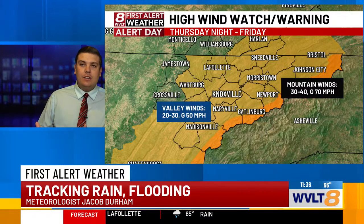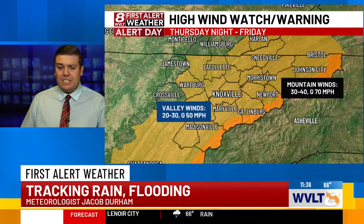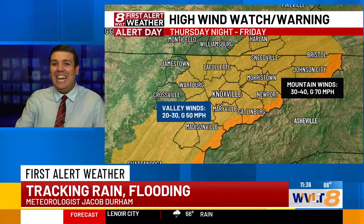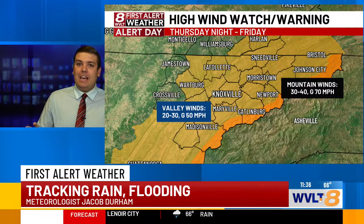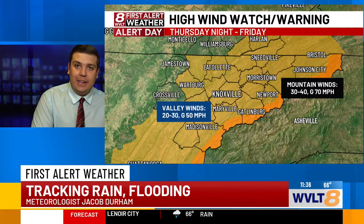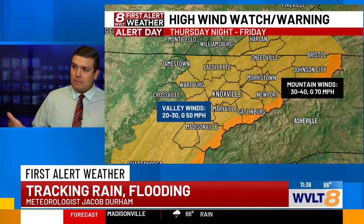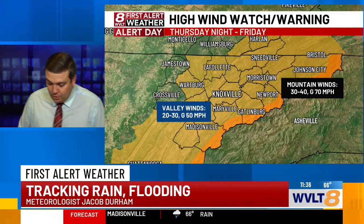Then that darker orange, you can see that kind of mixing in with that light brown or tan color, that's mountain winds. That's 30 to 40 miles per hour, gusting 70 to 80 at times. So this storm is going to pack a punch. It's coming in quick. It's going to come out and get out in a hurry as well. But we're going to have about a 12-hour stretch. Things could get a little dicey out there for us as well.